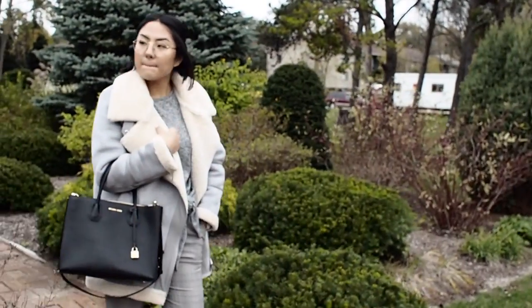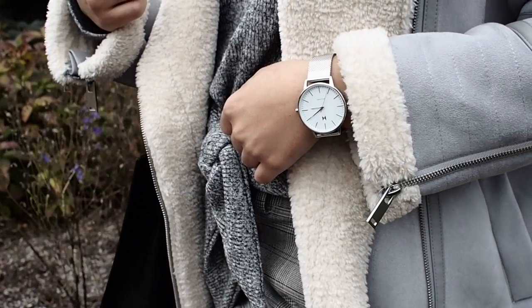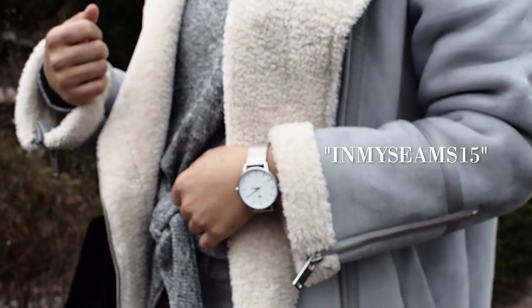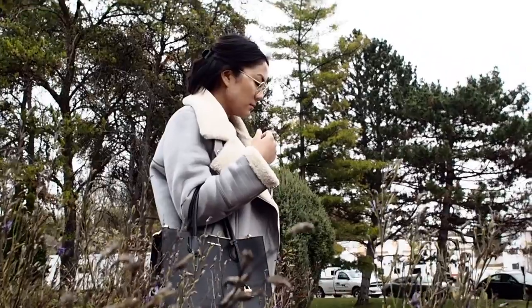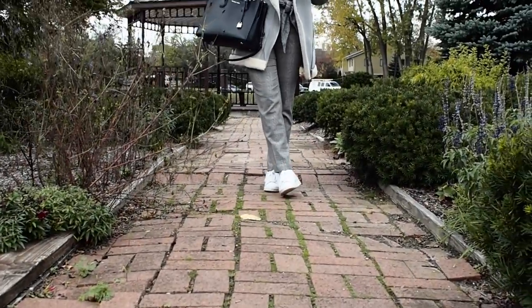And lastly, I just wanted to show you guys my outfit. So my watch is from MVMT. My top is from Pull & Bear. My bag is Michael Kors. My coat is from Zara. And my pants are from H&M. And my shoes are Stan Smith's.